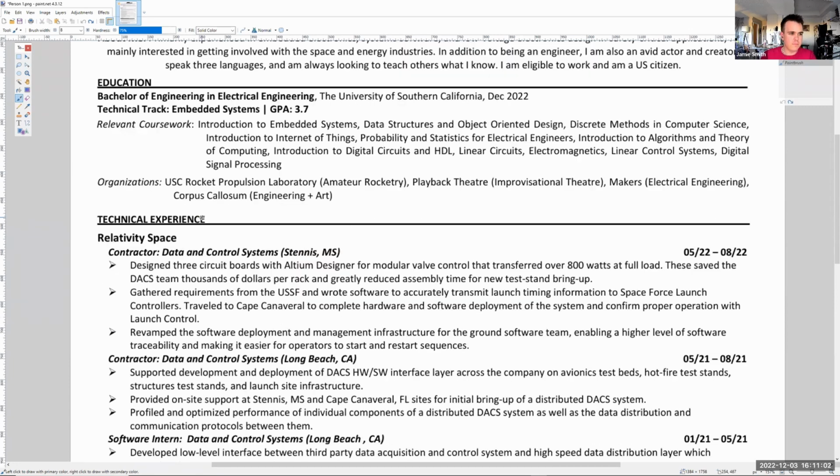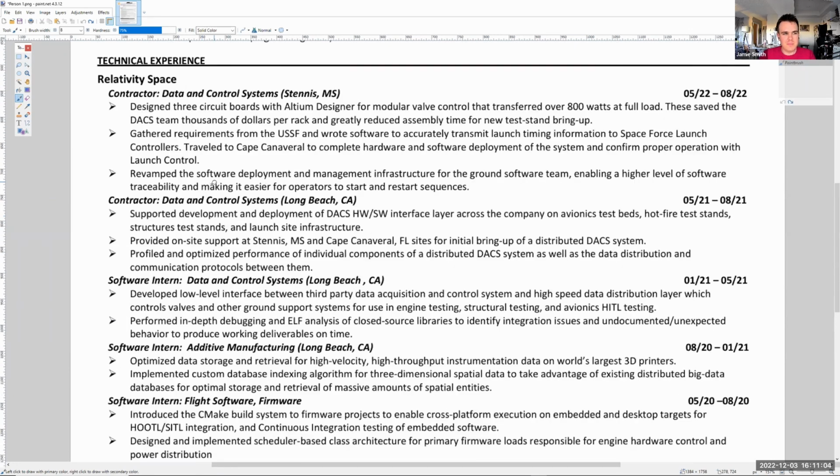Organizations, good to see. So Relativity Space, we have a lot of experience in Relativity. Designed 3 circuit boards with Altium Designer for modular valve control, the transfer of 300 watts. This is an example of a great way to show how your work was useful. Saved a lot of money per unit. That's a good example of that.